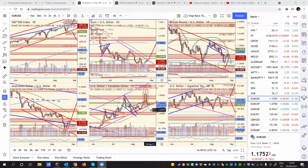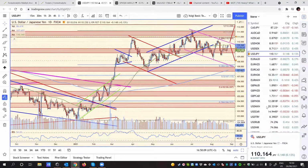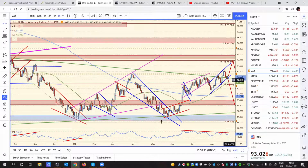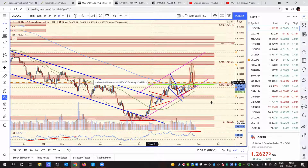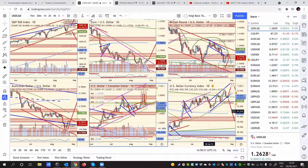Now, we talked yesterday about several instruments being at key levels, and unsurprisingly, none of them actually broke out. In the case of the Euro USD, it did not break to the upside in this descending wedge. In the case of the USD yen, we're still consolidating. In the case of the DXY, we're holding this little channel trend line support. In the case of the USD CAD, we're holding the bottom of this ascending channel. I think if we are to break lower, it will have to be post whatever statements we get from Powell, and so on and so forth.